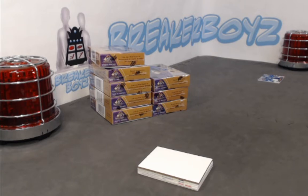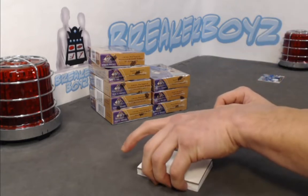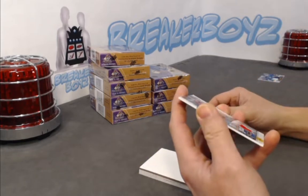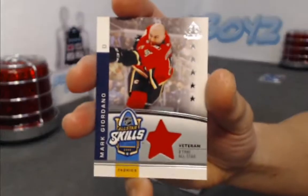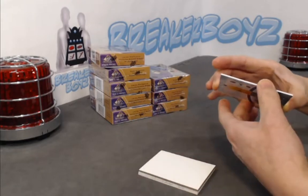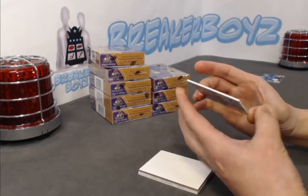So I'm going to do a quick check here. Okay, well, whoever's getting that card is going to be ecstatic. All right, we have next a Mark Giordano base All-Star jersey. What do we have here? Banner year. Okay, that's cool.